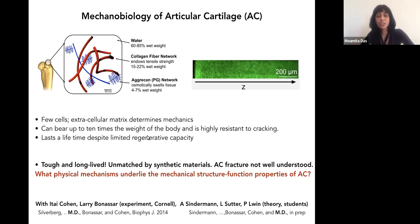So then you can ask, well, what kind of physical principles and rules are responsible for the mechanical structure-function properties of cartilage? And can we also predict when will we start seeing tears or fractures in cartilage, right? So these are some of the questions we want to understand. And I guess I should also tell you a little bit about the composition of the tissue. So it's mainly made up of water, and then there is a network of collagen fibers, which is quite stiff. And then there is a much more flexible component, which is coming from proteoglycans and hyaluronic acid. So you can think of it as sort of a more floppy, flexible, networky thing.